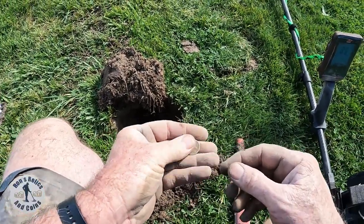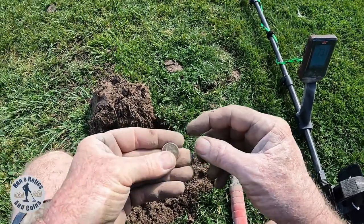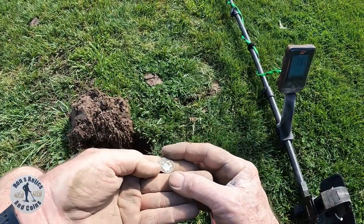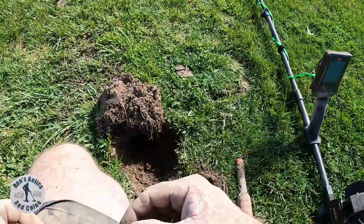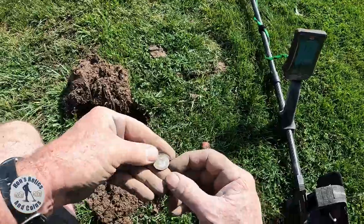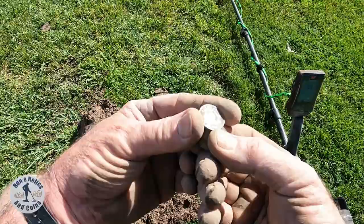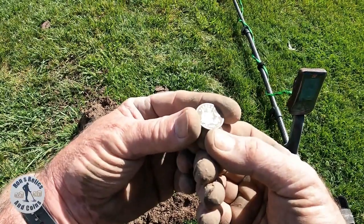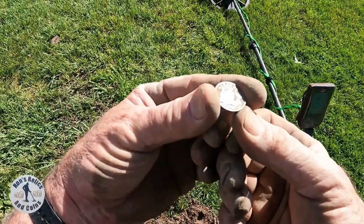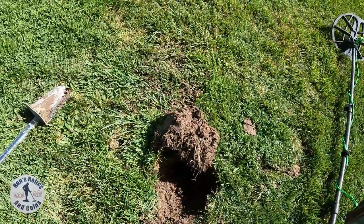Another little sixpence. Silver day today, you little ripper. You little beauty. What year is that? 1955, I think. Can't quite read the last numeral. Yeah, little coat of arms, sixpence. Playing hard to get.